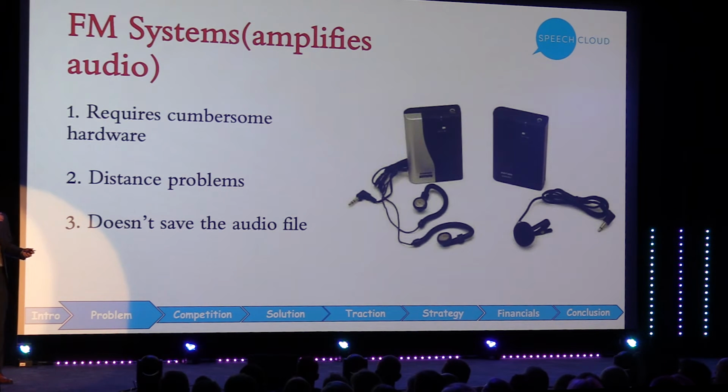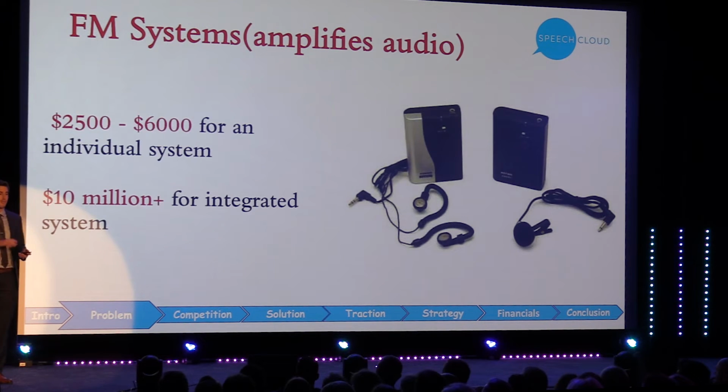But they're cumbersome hardware, there are distance problems, and they don't save the audio file for later. Not to mention, an individual system can cost up to $6,000. And for an integrated system, BYU, for example, just spent $10 million, and it doesn't even work in every building.